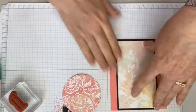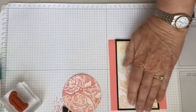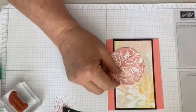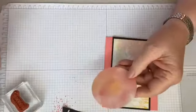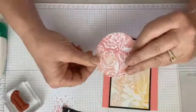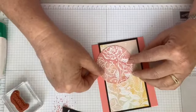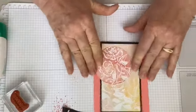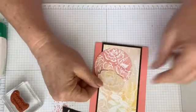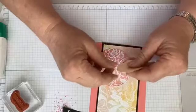And then, oh yeah, that is falling now. That's probably not a good thing. And then I'm just going to glue that on here. I was going to put on dimensionals, but it seems kind of thin. I would have to back it with something if I really wanted to do that. And then remember all of those other little ones that I cut off? Well, I can put one right here and use that.